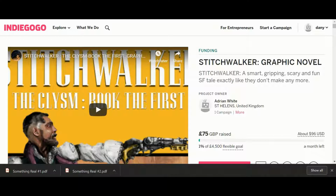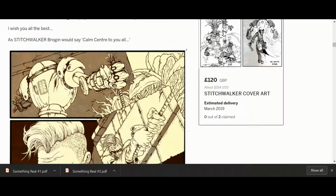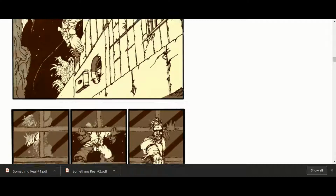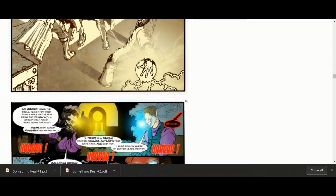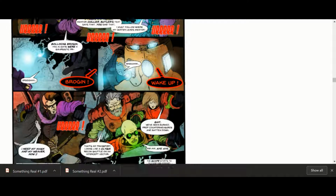Our first one that I have is called Stitchwalker. It is a science fiction graphic tale. I will scroll down to the art, and if you've ever read old Heavy Metal magazines, this art will be right up your alley if you like them. It is very, very cool. The premise of the story is rather long, so I didn't get too far into it. It is a sci-fi adventure. It deals with loss, an enigma, and something that I'm assuming our main character needs to figure out.